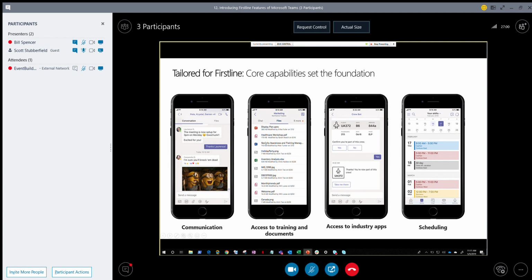So in this case, if I wanted to read about the upcoming healthcare workshop, I could just simply click on that PDF. It would launch in an inline session in Microsoft Teams. It would show me the file. I would never need to leave Teams. I don't need to have an additional application installed, and I can go ahead and catch up on that training and documentation that's being shared.